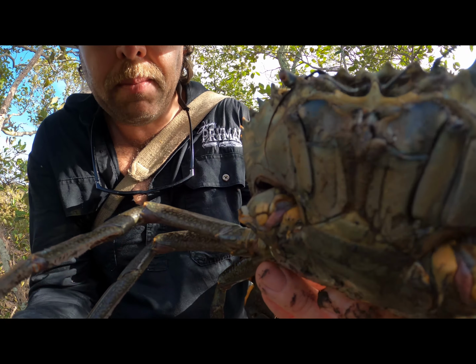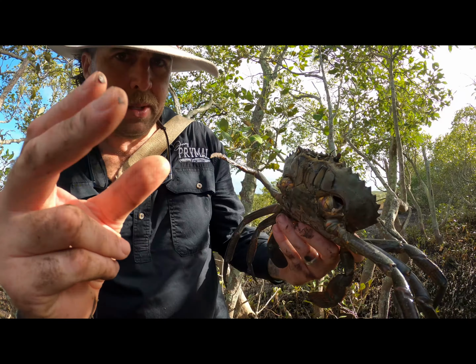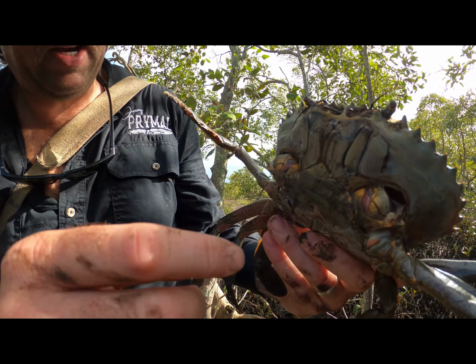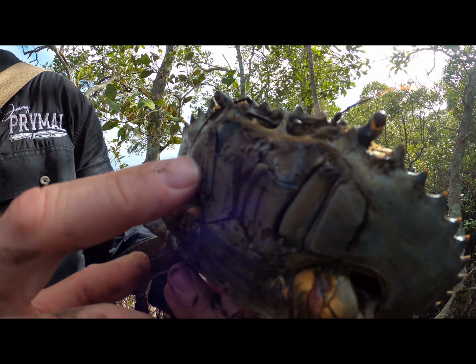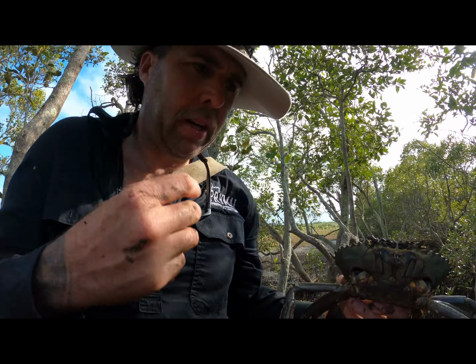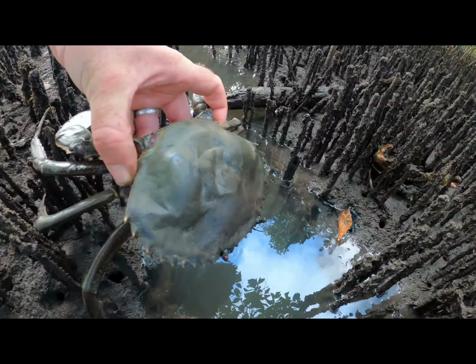He can still get food in the mouth. Definitely not as efficient as with the big nippers, draw and bulk food in, but yeah, these little nippers here come out. He can feed himself. So I'm gonna put him back in the drink. That's his little hole there.